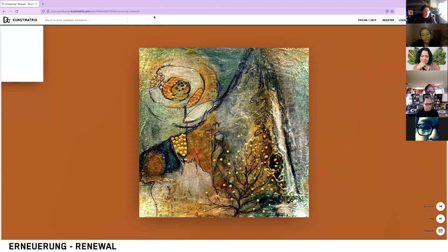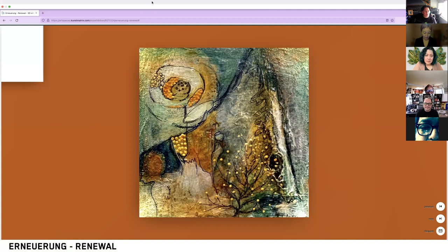So these are very small. So they're six by six. So that's it. Actually, for 6x6, I love the amount of detail you got into these too. Yeah. You know, the little dots are supposed to represent the seeds, the seeds that's going to regenerate and renew to new life, to new growth, and rebuild the forest.